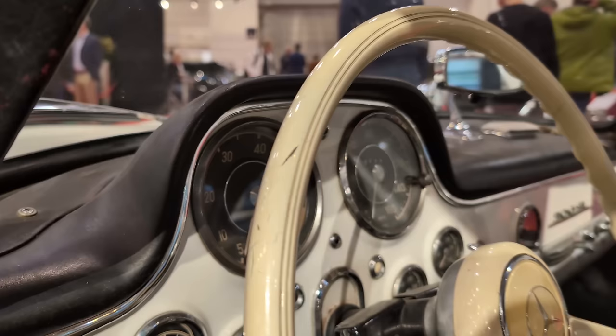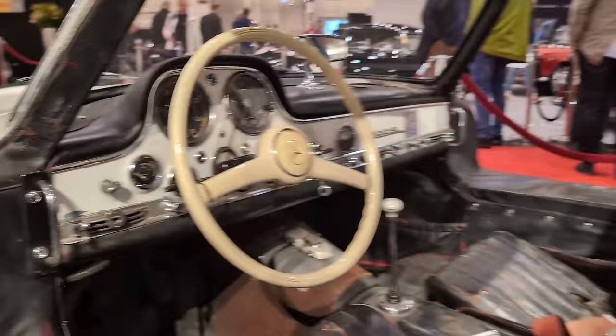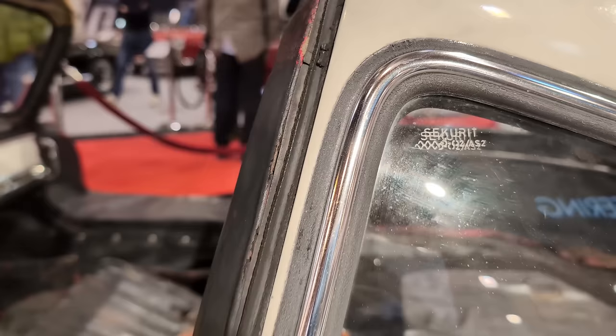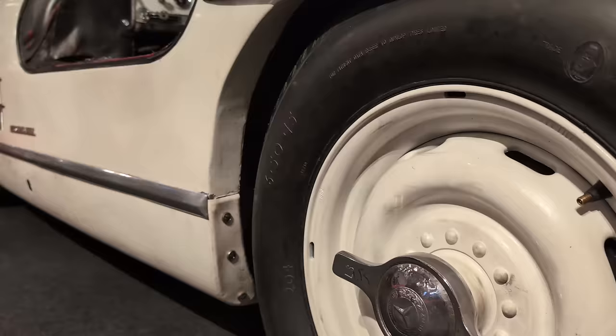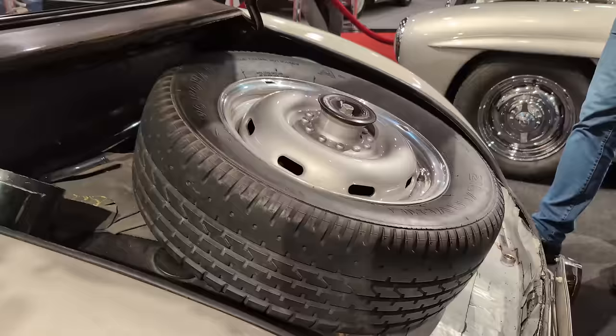Even the key there. Holy moly, what a car. Original rubber. Wow. Rudge wheel car. Oh, this gentleman's opening up the trunk. Let's have a look. Oh, look at that in there. Oh, my.